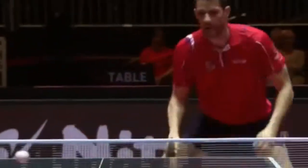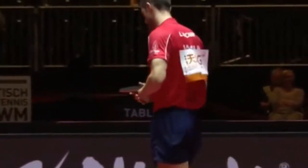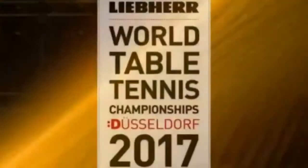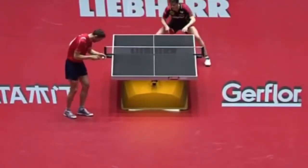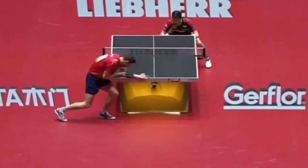It's a groaner, Jill. It certainly was. What a reaction, too, in that replay. It was matrix-like that he was able to get the racket up and around the ball. Dima not just with power, but placement, too.